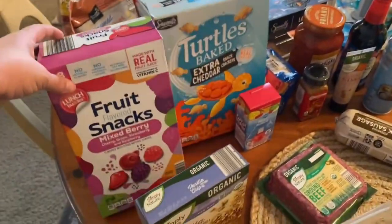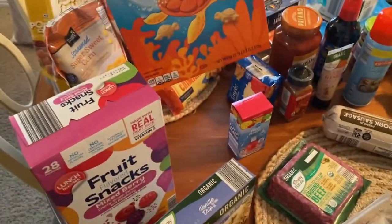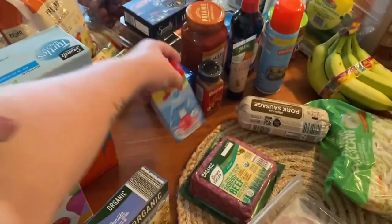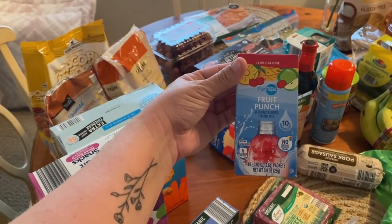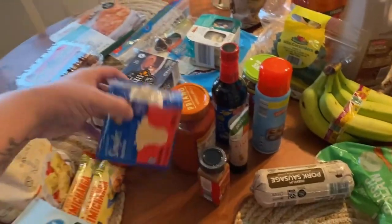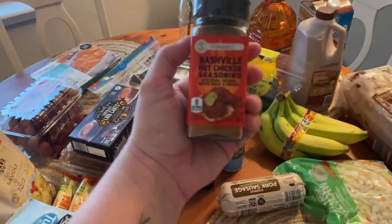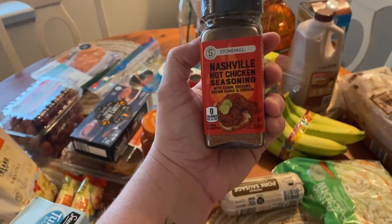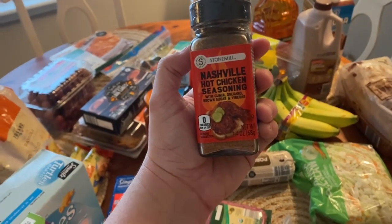These will be the snacks that I bring for Charlotte's daycare for the month. So we've got some fruit snacks and we've got some baked turtles, which are basically like goldfish. My daughter loves this mix. It's like one of those little packets that you put in water. She loves these. I got some cheese. And I'm gonna try this new seasoning. It's called Nashville Hot Chicken Seasoning. Obviously I won't put this on Charlotte's portion, but I really like spicy food, so I'm gonna give this a try.